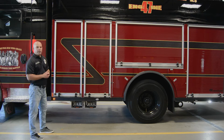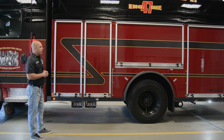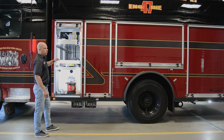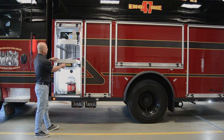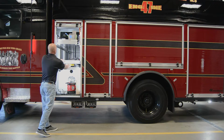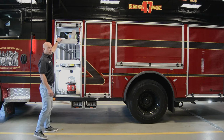This is Rosenbauer's FX body. This side of the truck will be placing our firefighting equipment. The other side are technical rescue and operations equipment. This is a transverse compartment. Our bottom tray can be operated out the officer side or the driver side. The top 2 trays are 50-50 split, pull out and down trays.